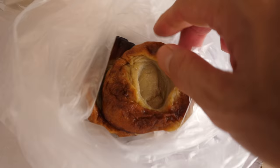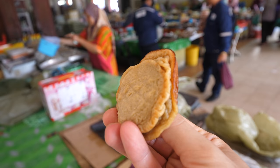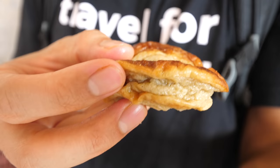One of the main Kelantanese desserts that I wanted to try is called akok. When you pick it up, it's kind of floppy and you can't tell if it's egg, but you can also almost feel that it's kind of juicy at the same time. I'm not totally sure. I know there's coconut milk in it. You're not totally sure what to expect before you take a bite, so I'm gonna take a bite.